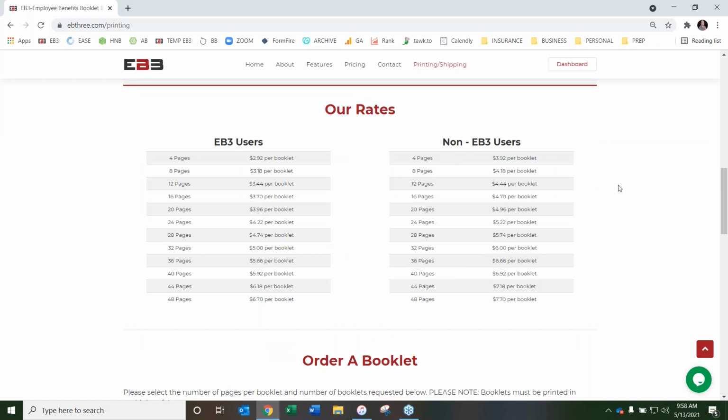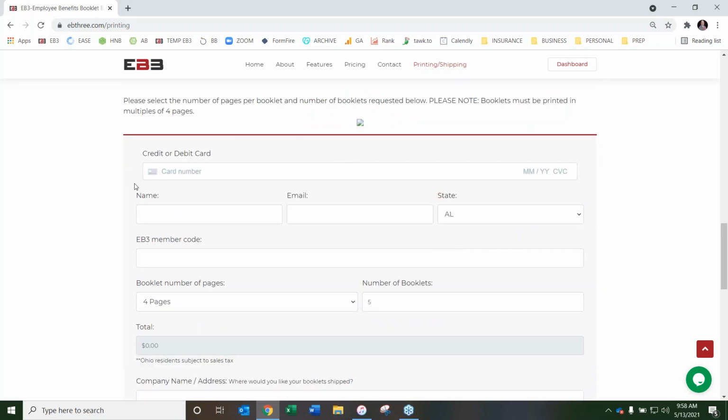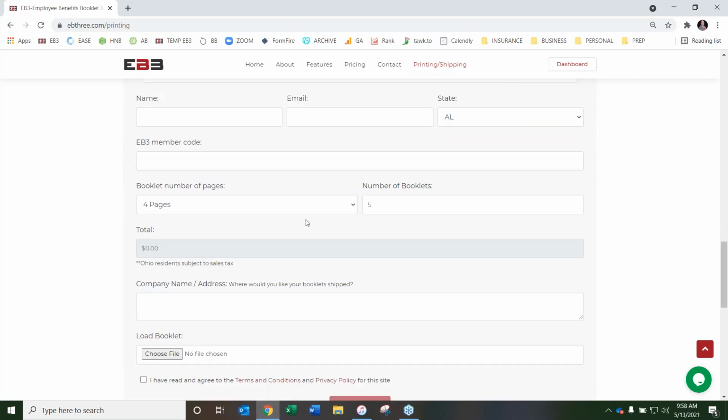Non-EB3 users, if you don't want to use the system, but you want to use the printing and shipping, we can do that. Keep in mind, all these rates include their per pages, so it shows you, point blank, what everything costs. But this also includes shipping to anywhere in the United States. I have the shipping fees all built in to both of these. So what you're seeing is essentially what you're paying. So if you want to order a booklet, this is all secure. You can put all this information in.